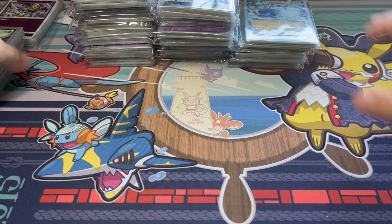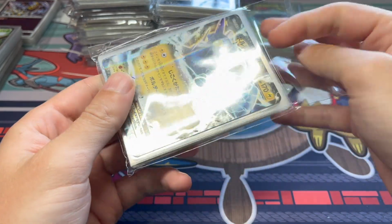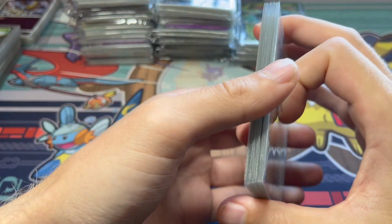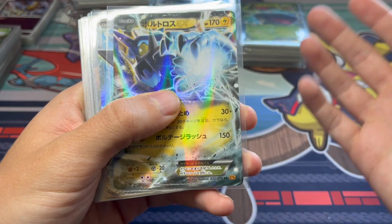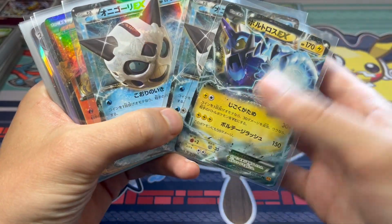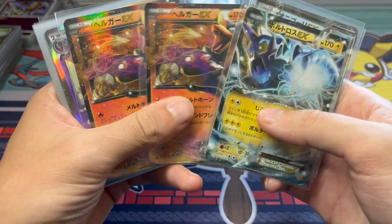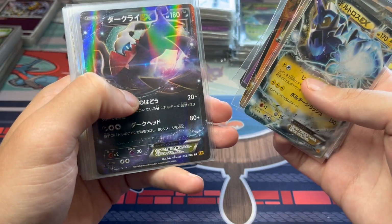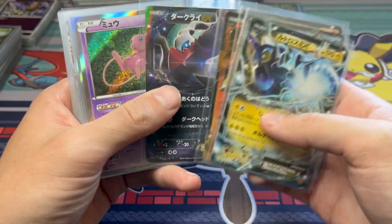There's so much that's cheap that is available, that is cool. Everyone does kind of get caught up in the expensive stuff, but here's Thundurus EX, Glalie EX. These are not super crazy cards, but they're still old XY era EX cards. Houndoom EX, Holos from the XY era, Darkrai EX from XY9. All of these cards under $10 each.